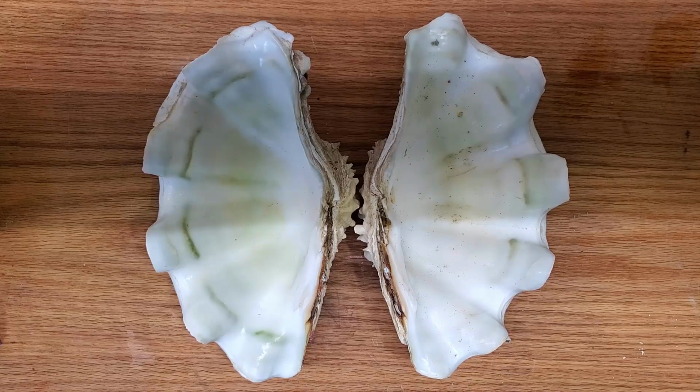And unfortunately, when something like this starts to go, it releases a lot of toxins. There's a lot of meat on these, and when it starts to rot, it takes the whole tank with it. You end up with a cascade failure, really, and in this particular case, it did kill most of the tank.